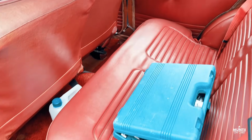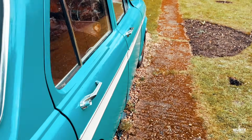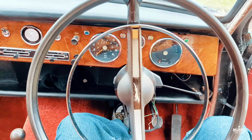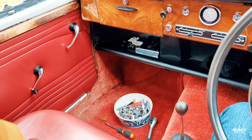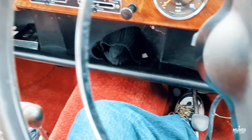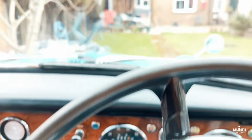Here's the interior at the back. Wonderful looking car. I will see if I can hop on the driver's seat, and here it is, what it's like from inside. But one thing I can tell you for sure, the feel is different. Like I'm in the seat, very soft.